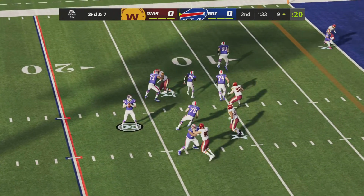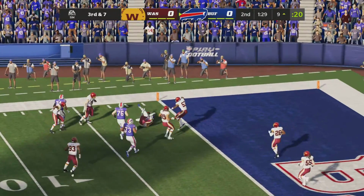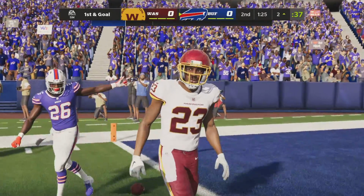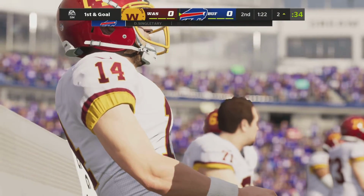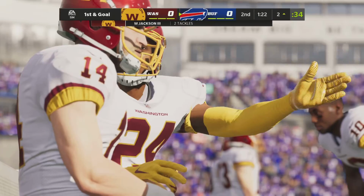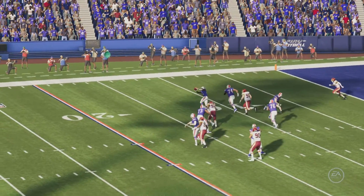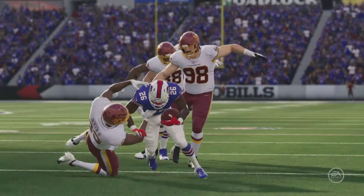Allen going to throw. Now they go screen. It's complete. And he won't have the touchdown, but he will have the 1st down as he's tackled at the 2. Well, they've certainly done a nice job spreading the ball around on this drive. This time he gets it out to his back, and it's another nice play and another first down. They've got the defense on their heels a little bit. They're reacting instead of being aggressive and making plays.